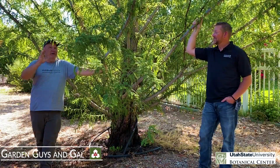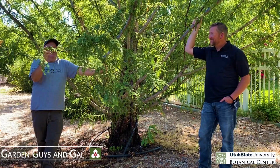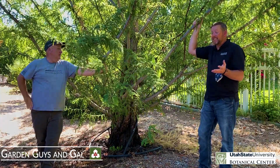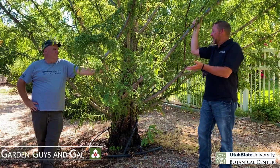So we've talked about some smaller trees. I know this is one of the huge ones. This is a dawn redwood. This has got some of the coolest history behind it. It was thought to be extinct for a lot of years until some scientists found it in China.